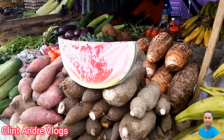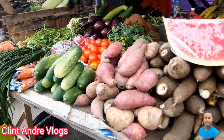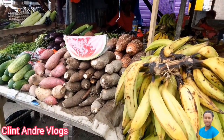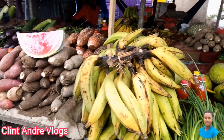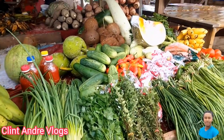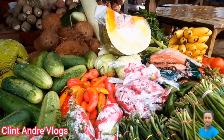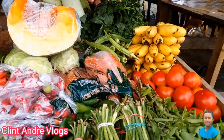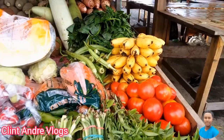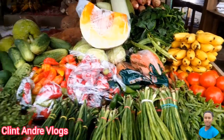How much is the cucumber? 120 for one. Yeah, the cucumber is 120 for one. So I'm going to take one this time. Okay, I'm going to make some juice. I'm going to take it.